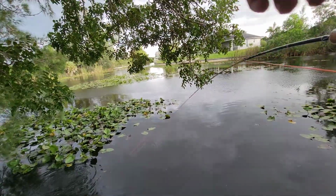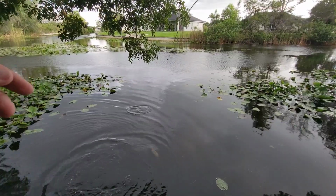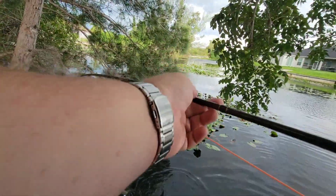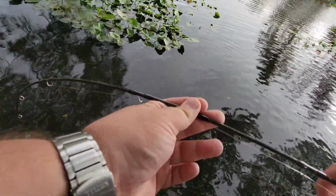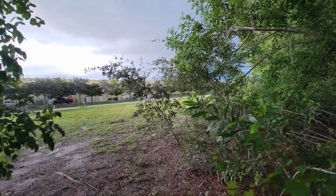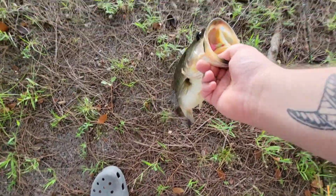Oh God. Dude. That's another fish. We just let one go. This is a much bigger largemouth. Holy cow. Just totally whacked my rod into a root. Oh my God. That's a bigger fish. Holy shit. Choked that fly.